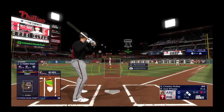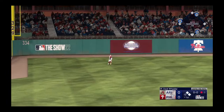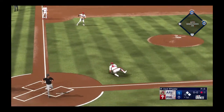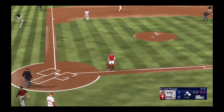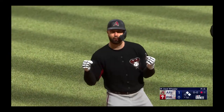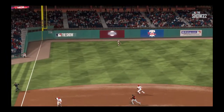Now up next for Arizona, Christian Walker. Line drive, base hit. Marsh fires it to the plate. Not in time. He scores. And it's 1-0. Picks himself up an RBI. That was one of those swings that feels like you're swinging an aluminum bat. It jumped off so hard, squared it up, and it went screaming at 108 miles per hour.